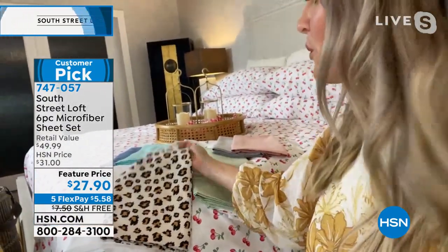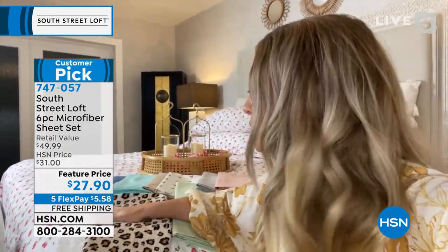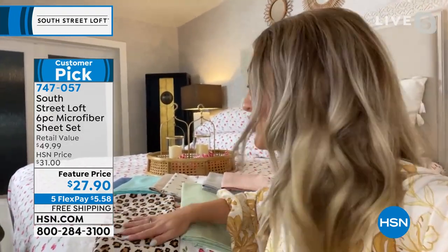So let me pull this closer over here, so you can actually see them up close. They're really, really nice. And I love the microfiber because it's a brushed microfiber, so it makes it really, really cozy. It feels like rose petals against your skin.